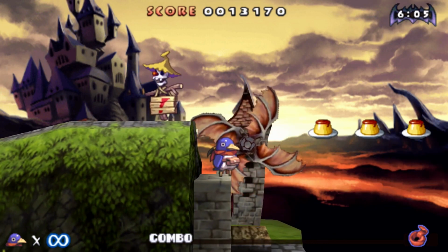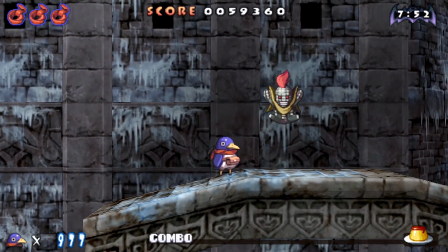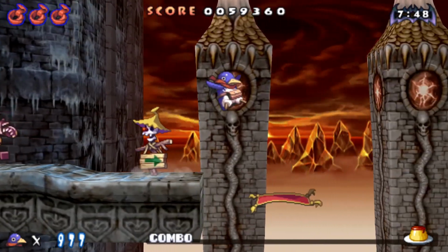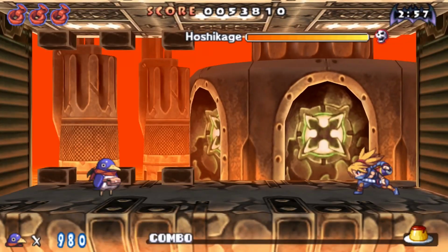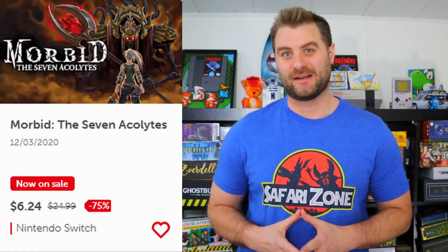Now it is a pretty challenging action platformer, and it also has some similarities to classic action platformers like the Castlevania series, where you'll go through different levels, defeating enemies, and face off against challenging but unique, quirky bosses that fit right into the Disgaea universe. If you're looking for a new action platformer with a fun sense of humor and fun gameplay, I definitely recommend it. Alright, the next game on the list is Morbid, the Seven Acolytes.